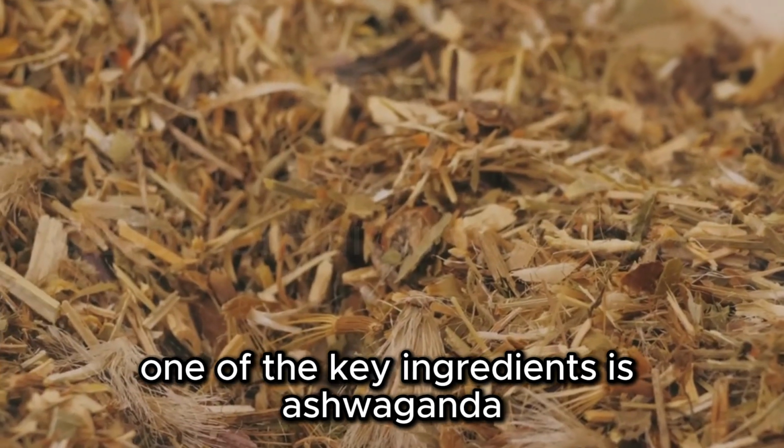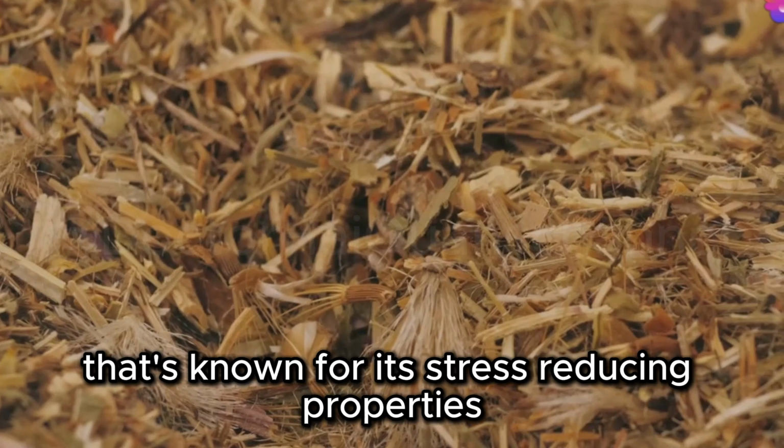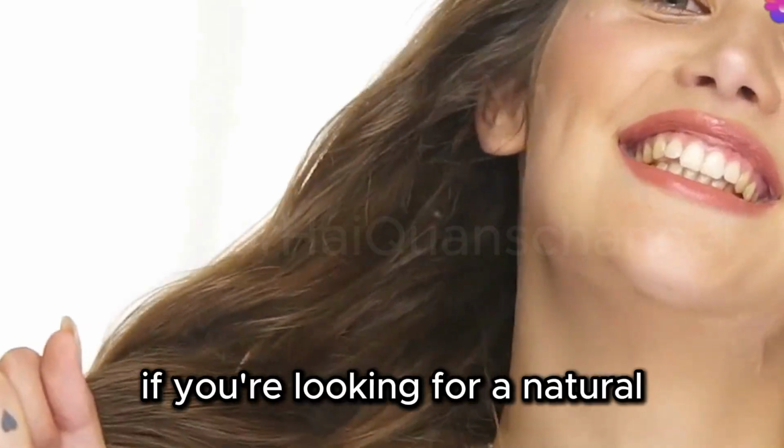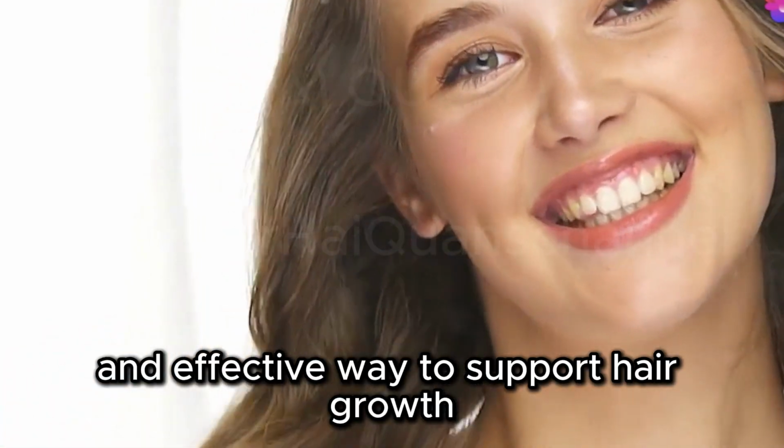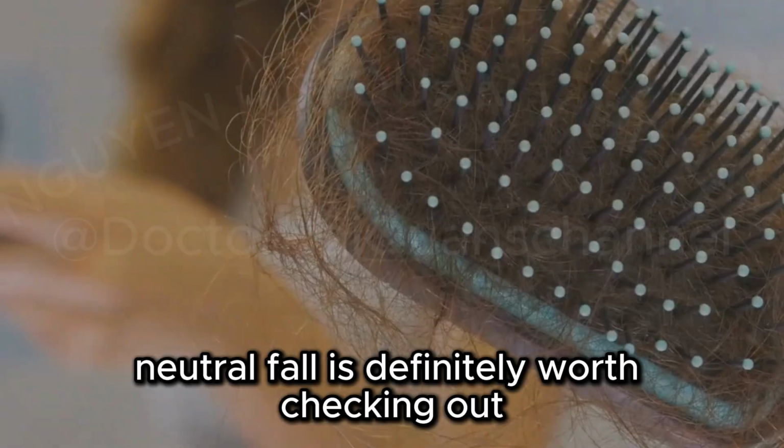One of the key ingredients is ashwagandha, an adaptogenic herb that's known for its stress-reducing properties. If you're looking for a natural and effective way to support hair growth, Nutrafol is definitely worth checking out.